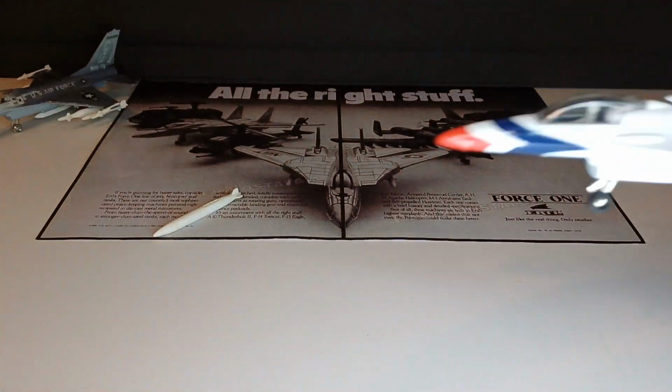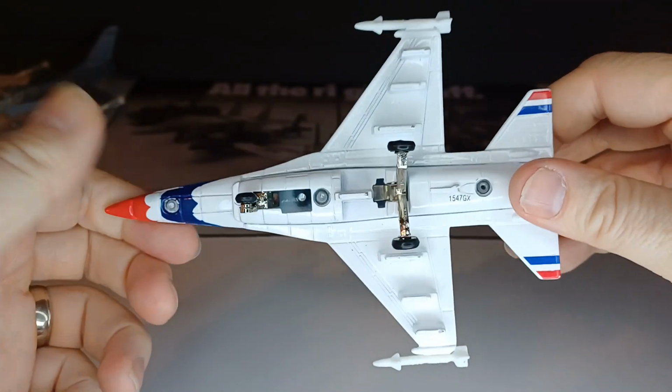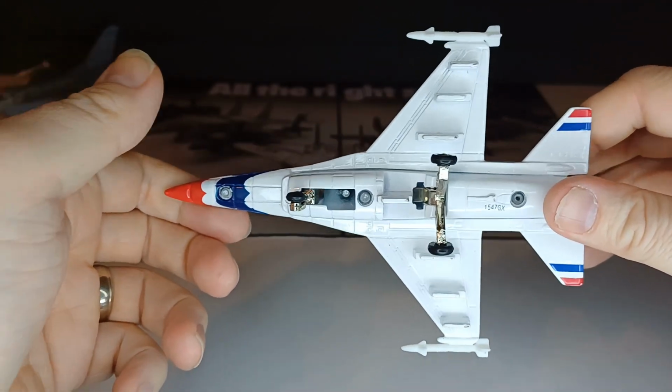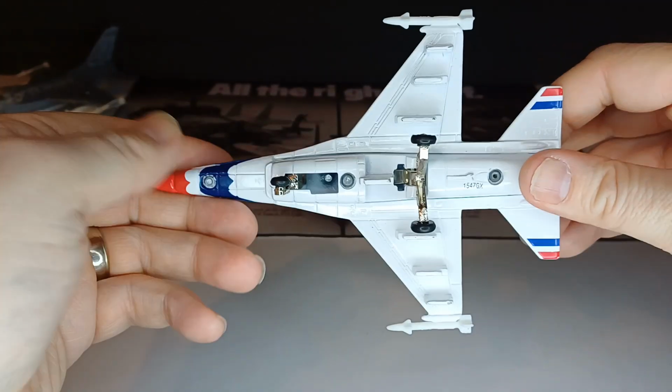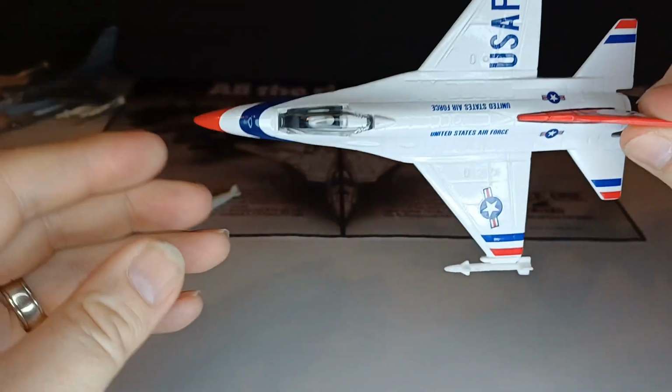I just decided, for the purpose of this video, I thought I'd only put the Sidewinders on it. Of course, it's quite unrealistic for a Thunderbird plane to have any ordnance at all, but they look a bit odd without anything on the end of the wing, so I decided to put the Sidewinders on. But yeah, really nice scheme.